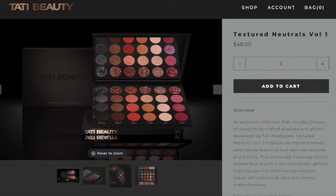For my 3 higher end palettes, the first one I'm gonna talk about is this one right here, Tati Beauty. Oh, Tati, I can't wait for your next makeup palette to come out. This is volume 1. I need volume 2, give it to me. But this is her volume 1 neutrals.